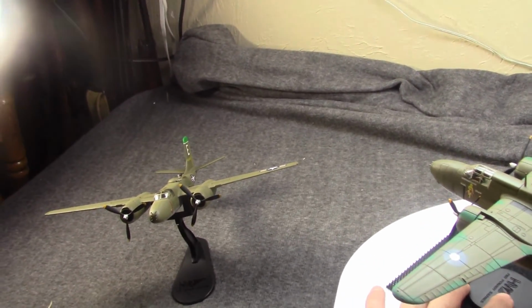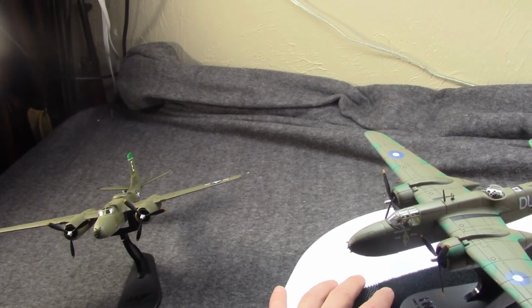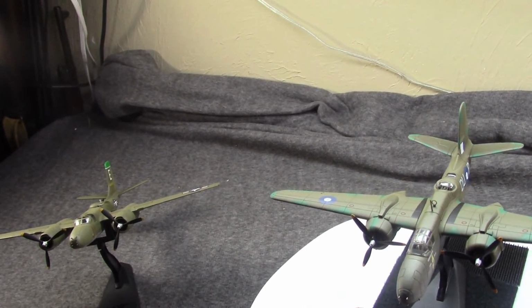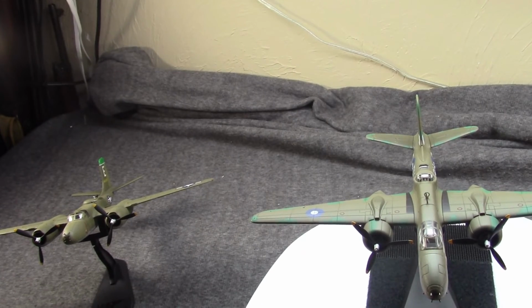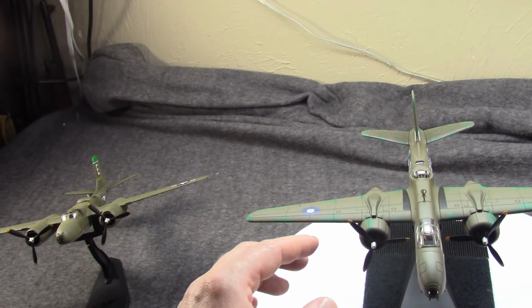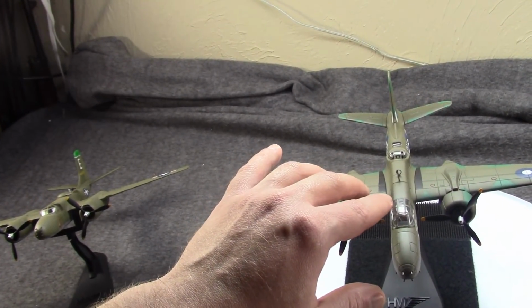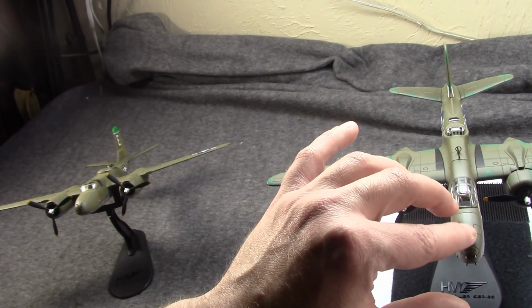But a neat plane, and this model hasn't been in production for a bit from Hobby Master. It's actually one of their earlier ones. You can kind of tell by a little bit of the way it's made, but that's not to say it's a bad plane. Pretty cool, and no one else does a Havoc that I'm aware of, except for like the resin or the wood models.